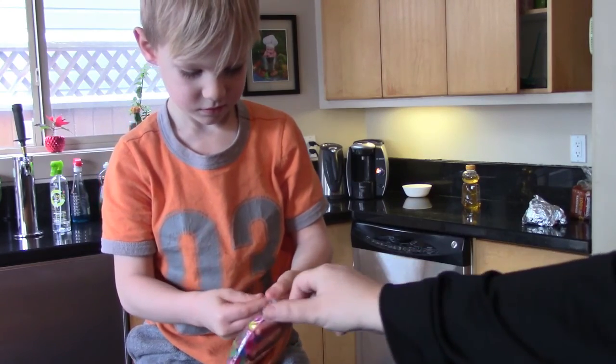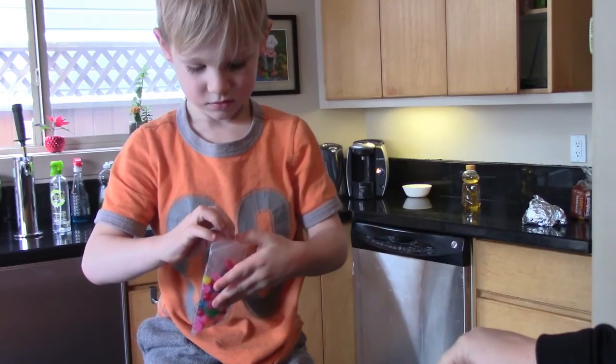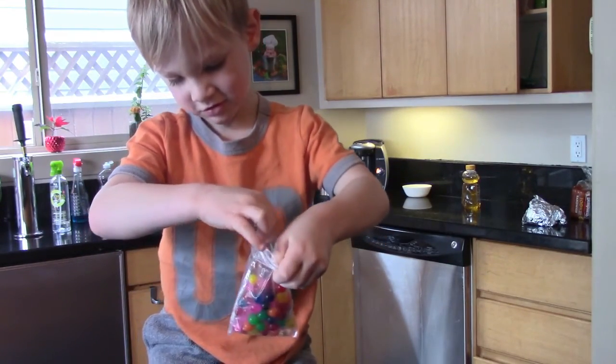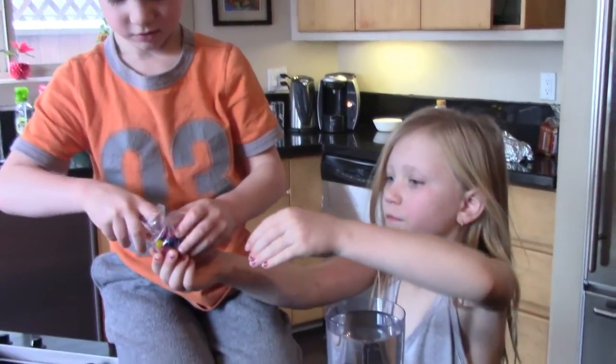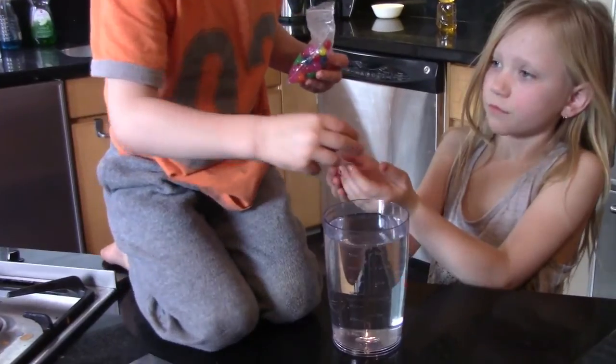So what do we do on a snow day? We are gonna put these. These are giant orbeez. So pick 3 of them and put them in here. What colors are you gonna pick? Orange? And green. Okay, so put 1 orange one in. Here. Just let him do it, Brooke.